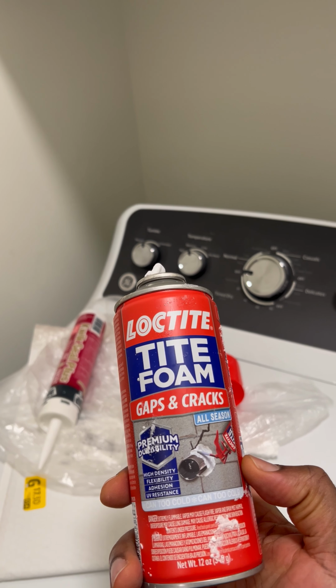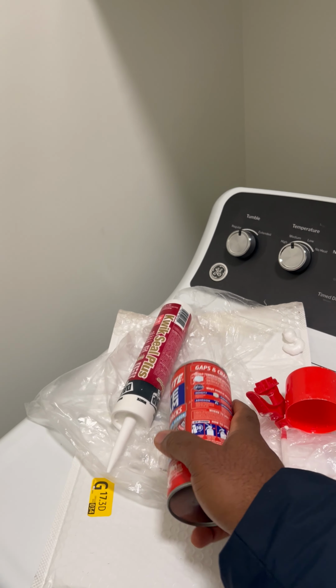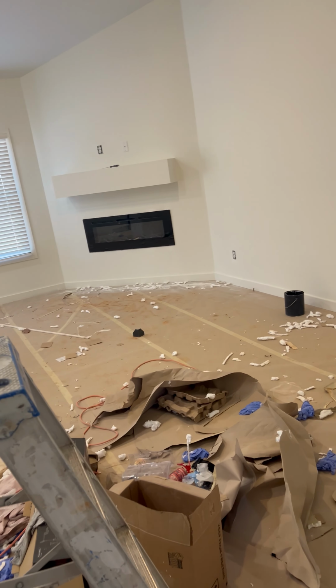So you can see right now all the vents. I had to use this right here, this spray foam from Home Depot. Like tight foam, and fill every single gap around every single outlet with that. And that's after the house was finished. So I did that. They came and did the test, and the house barely passed. But I got my certificate of occupancy.